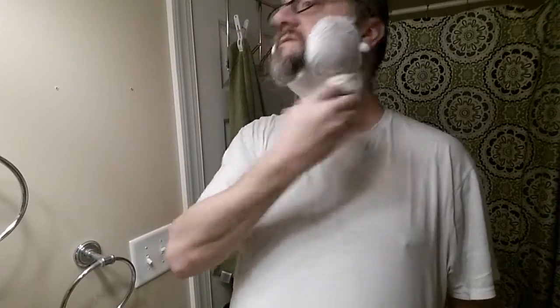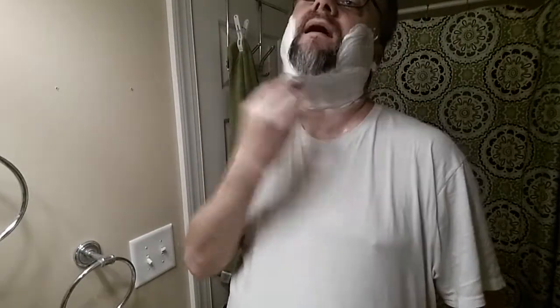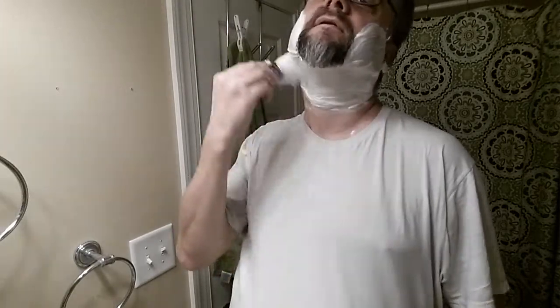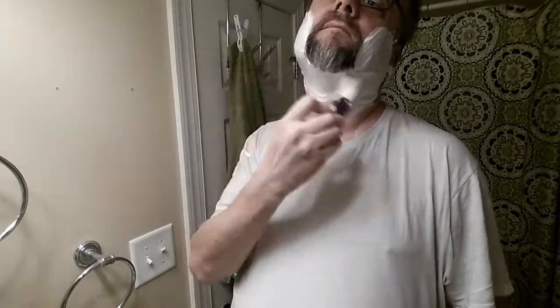I did learn from somebody that you don't really want to go into the splay with a bunch of excess lather on your brush, because it just makes it kind of want to jump out and depart. So I'm trying to see if that holds true. I believe it is. So just kind of add more water with some dips here.